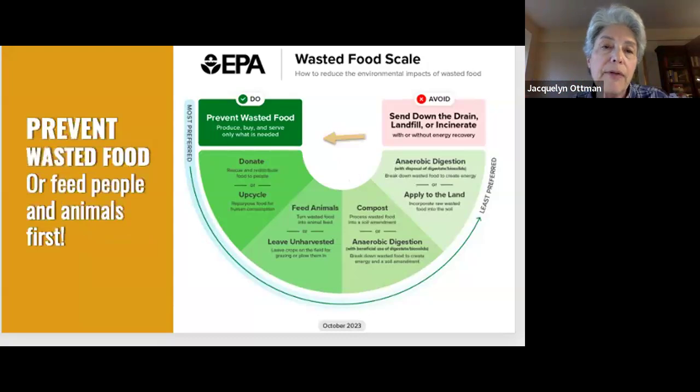As you can see on the darker green areas on this left side of the chart, you really want to prevent food from going to waste in the first place. And if you've got food that's perfectly good to eat, you want to feed people by donating it or upcycling it into saleable, edible products, even feeding animals. So that's where transforming the leftovers comes in.